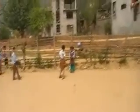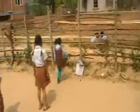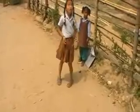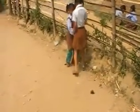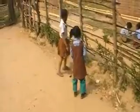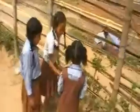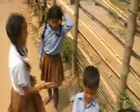So apparently it costs only $200 a month to keep this school running. We're going to be hacky sack superstars one day. It's just a bunch of rubber bands tied together. Can you show for the camera? This up here. A bunch of rubber bands. Whoa!